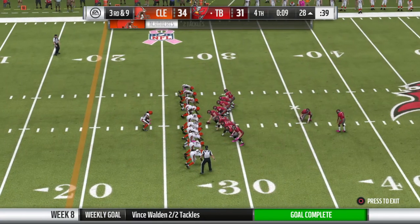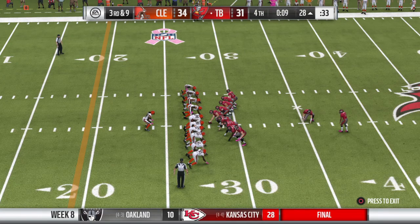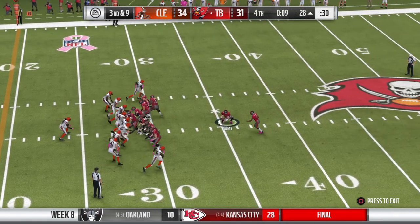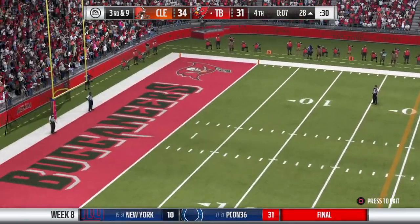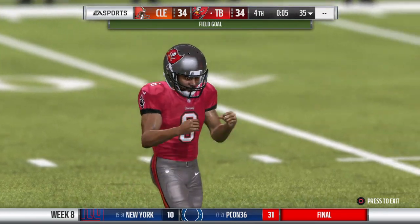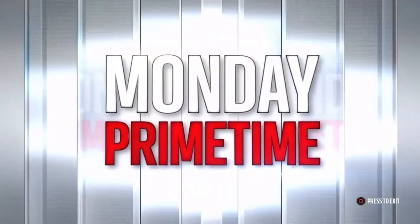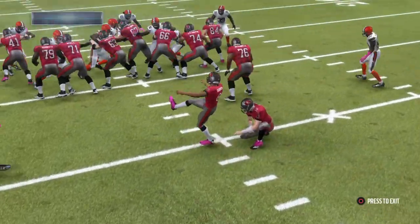So here we go. Maybe the biggest kick of the game forthcoming. This to potentially send us to overtime. And this one looks good. It is good. Right down the pipe. And they will tie this game here in the final seconds. So a money kick there in the final seconds.